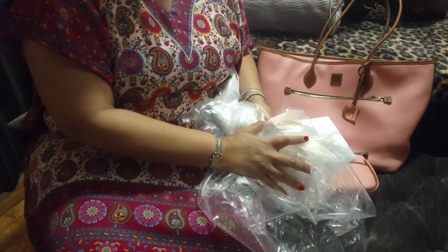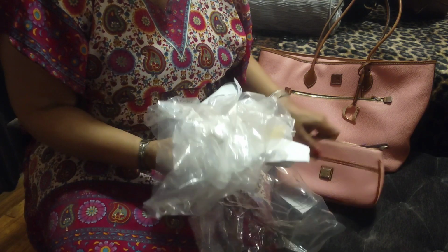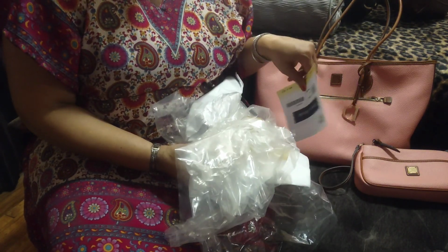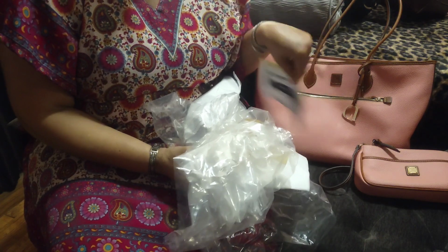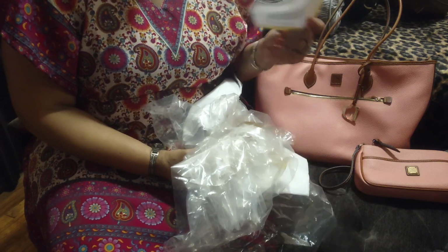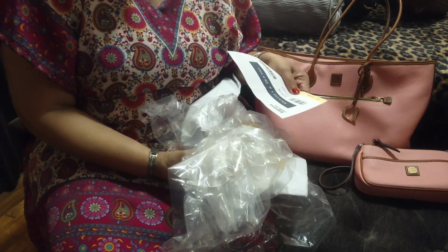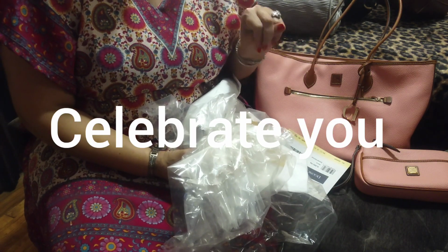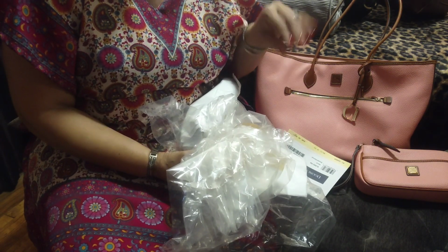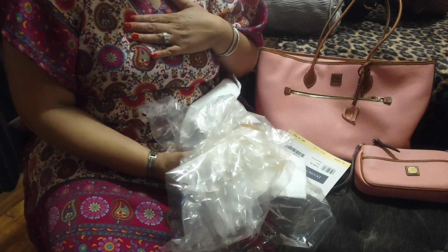I am cleaning up my mess from my video that I just did like 2 seconds ago. My little birthday haul, the additional items that I have bought for my birthday, because I usually start in April. I usually start at the end of April or the middle of April to buy for my birthday month. One reason why is because I know I'm going to be buying handbags. And secondly, is because I know that I Love Dooney is going to be having great sales during the month of April.